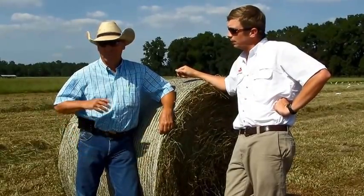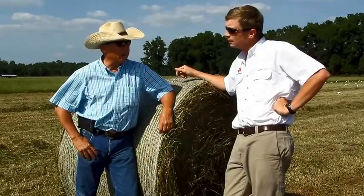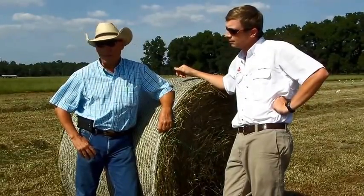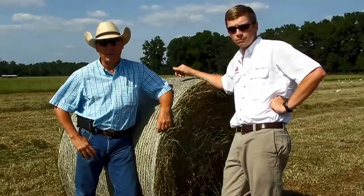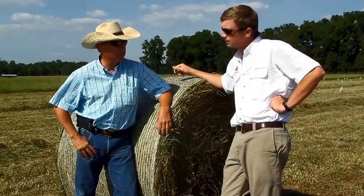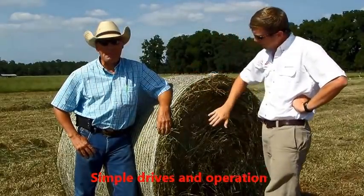Joey, what did you think about the baler's performance today? I think it's a very economical baler to have. The simplicity of it, the makeup of it is very simple. There's not as many moving parts in it as some balers have. So it's very simple to operate, and it hasn't missed a lick yet. Good, good. How about density?